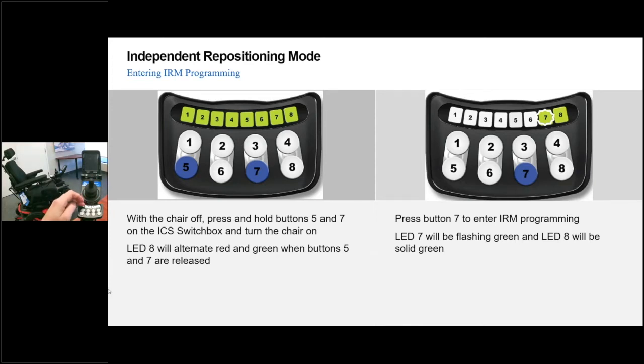there's a series of 8 LEDs and 8 buttons. So we have LEDs 1 on the top left and 8 on the top right. And we have buttons 1, 2, 3, 4 across the top row from the left, and 5, 6, 7, and 8 from the bottom row, again, starting from the left.